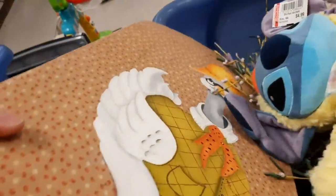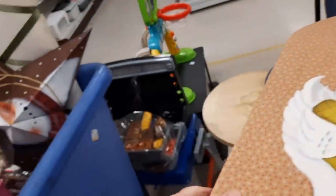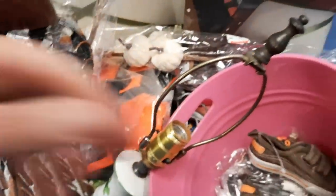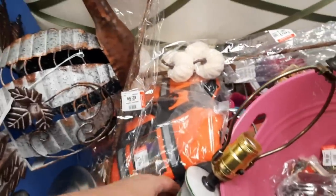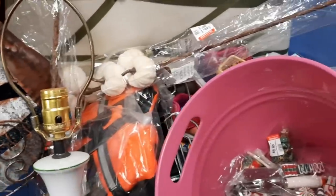I thought, what's this? The goose. I think you could hang this on your wall as well. Decided not to get that. And then in the other cart, they had a whole mishmash of things, some little baby shoes and some cassette tapes, turkey, a lamp, anything and everything you would need.